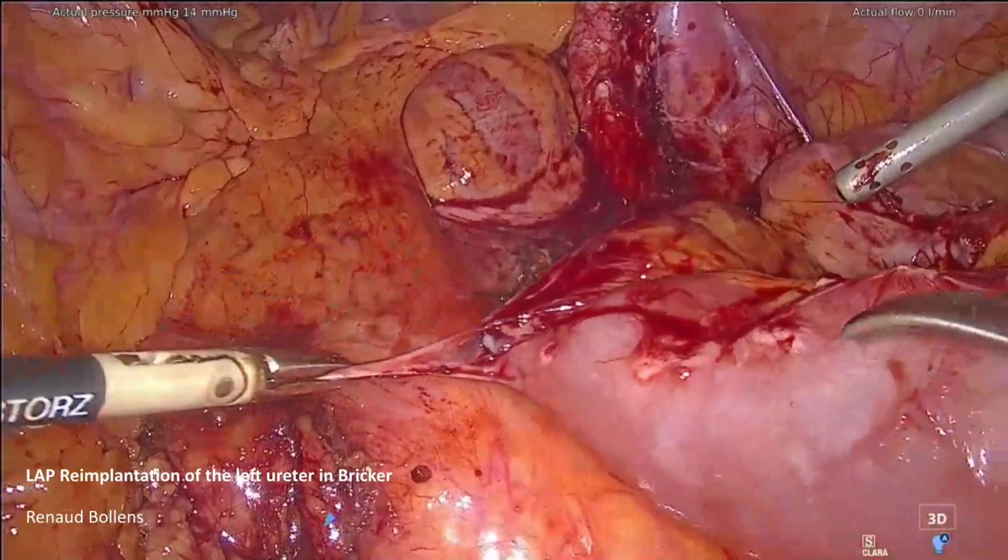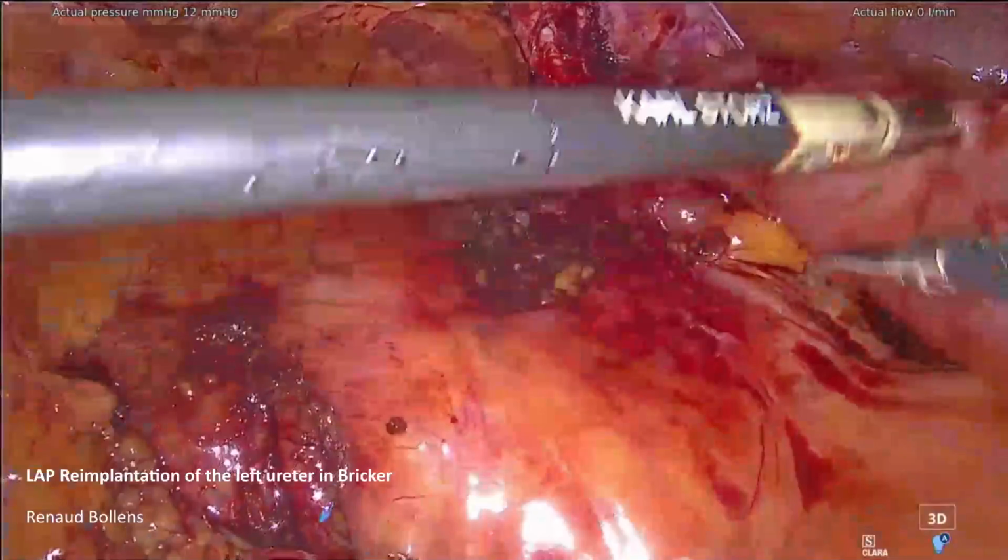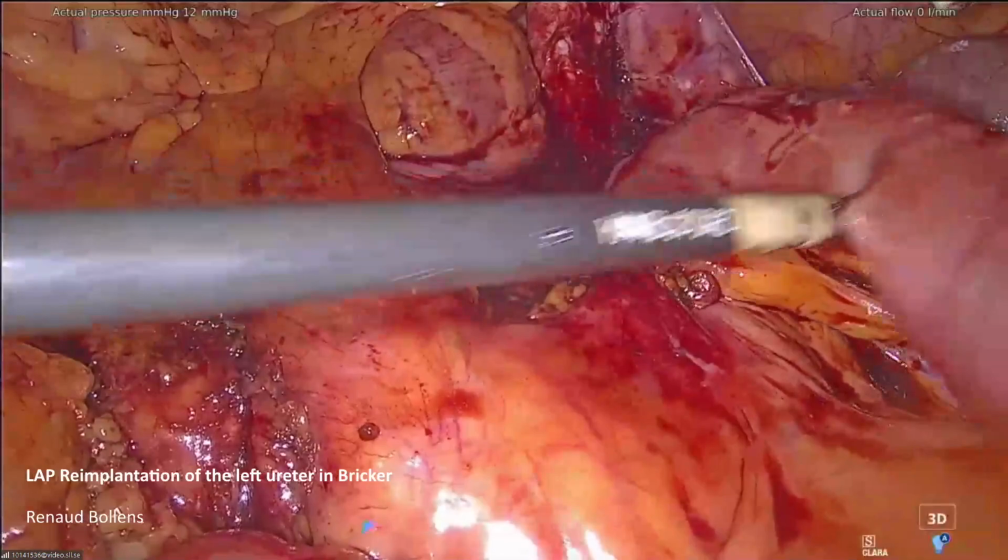What we can do in another strategic manner, if it's too short, is to take one rectangle here of the Bricker to make a Boari, not a Boari, a Monti flap, just to compensate the distance.